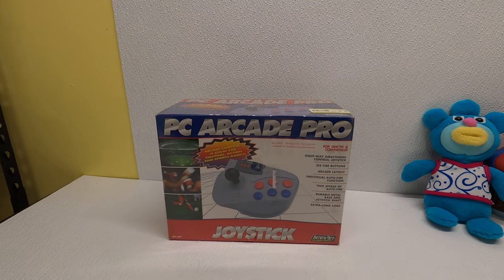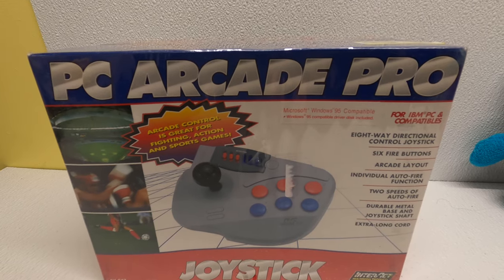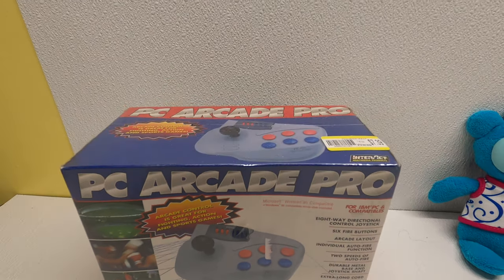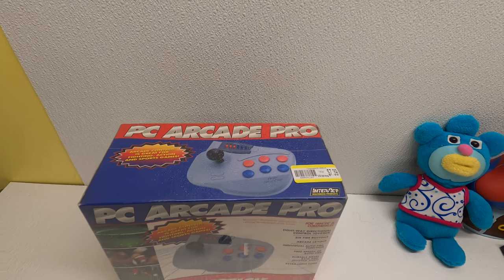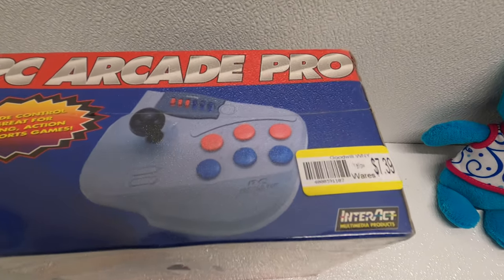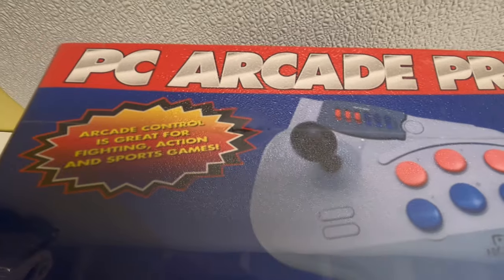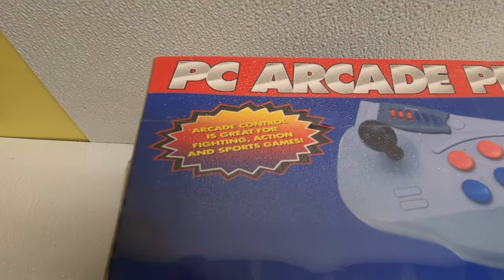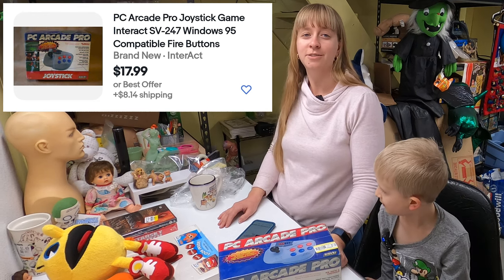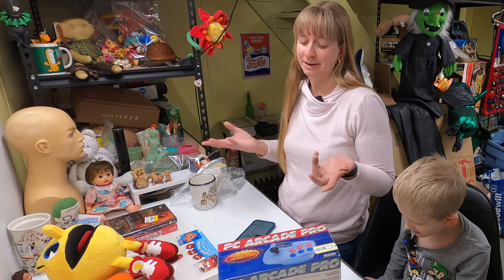This is a PC Arcade Pro joystick. Still new, sealed in the box. A little bit of tearing in the packaging, but probably not the greatest. I paid $7 for it. I checked comps and I thought I saw comps, and I guess I really didn't, especially being that it's new, sealed, and it's old. I thought it would be good. There's one listed right now for $18 new. And I can't find any sold comps on this particular one.